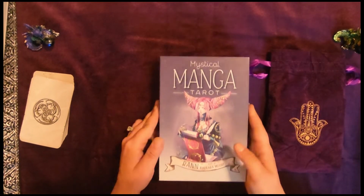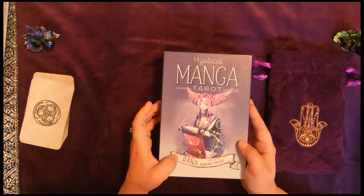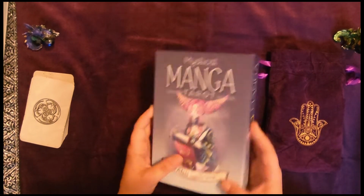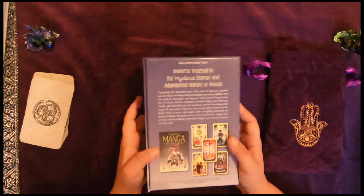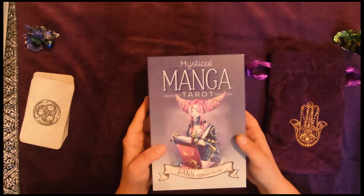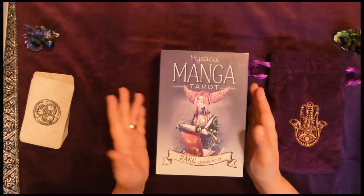So today we're going to be doing a deck review on the Mystical Manga Tarot, illustration by Rand, text by Barbara Moore. Now this is a Llewellyn deck. It is a mass market deck. You can buy it on Amazon, Barnes & Noble, pretty much anywhere, on the Llewellyn website too.